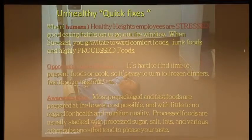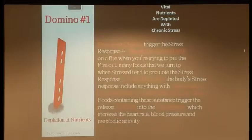With little regard to your health, your quality, your nutrition, these processed foods are usually stacked with processed sugar, salt, fats, and various other substances that tend to please your taste when you're thinking about junk food. Now let's look at the domino effect.